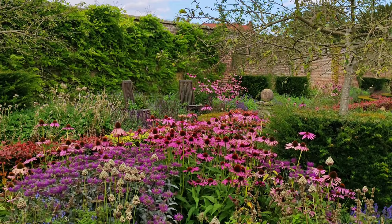I just want to point out, there is the ginkgo tree, ginkgo biloba. Beautiful palm-like leaves.